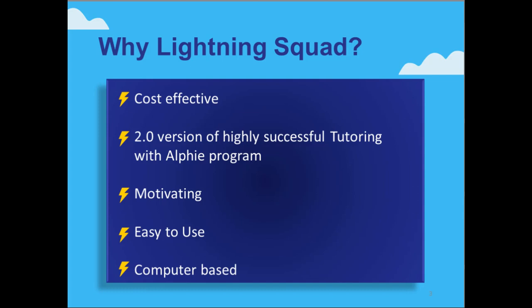Those of you who have experience with Tutoring with Alfie might recall that once the kids got at the higher levels, those assessments could get up to 45 minutes long. The new assessments are 5 to 10 minutes, so they go very, very quickly.